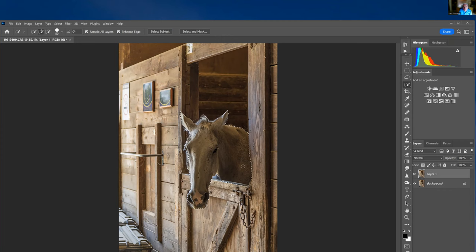Now, it didn't do a perfect job, so you got to make sure that this plus button is chosen. So you can come over here and control the size of your brush with your bracket keys. And we'll just try to do a little bit of adjustment. You can see that it's chosen a little bit of a stall door, which we don't want. So if you hold the Alt key, it does a subtraction. You see, this is the plus. If I hold the Alt key, it's going to go to subtract. And then I can just subtract out this tiny little section here with the barn door. Okay, your selection doesn't have to be perfect.